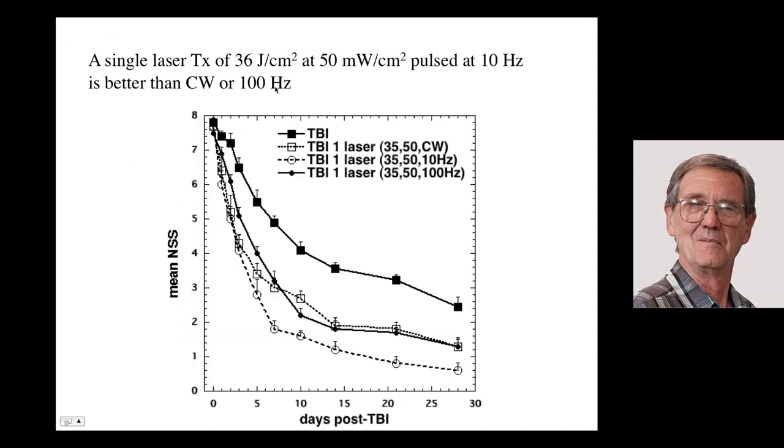So again, a single treatment, 36 joules per square centimeter at 50 milliwatts per square centimeter. And this time, it's 810, and we had three different pulse regimens. It was either CW, 10 hertz, or 100 hertz. So all of these work well compared to no treatment. But interestingly, the 10 hertz worked better than the CW and the 100 hertz.